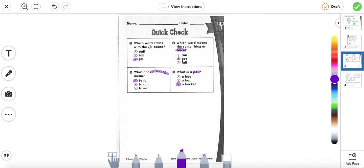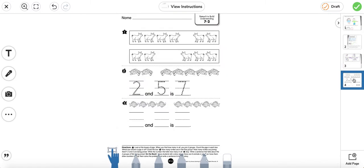Okay, we're going to move on to math. For math, we only have one page. We're going to be doing 3 questions. Number 1, look at the boxes of pigs. When you find how many in all, you join 2 groups. Count the pigs in each box. Which box shows 6 pigs in all? Circle the box. So for number 1, let's look at the first box.